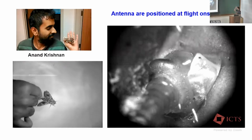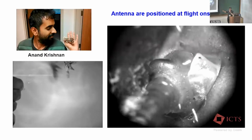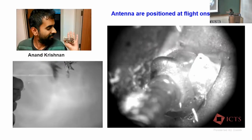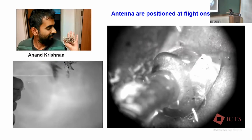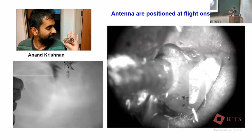And what he showed was that when insects take off, they position their antennae. Okay, so you can see that here. So just before it takes off, that first behavioral model comes into play. The antenna is positioned. And we looked very closely at this problem, primarily to ask how does the insect know where its antenna is? Because everything is happening very fast. And to make a long story short, those are the Böhm's bristles right there. Look carefully somewhere here.